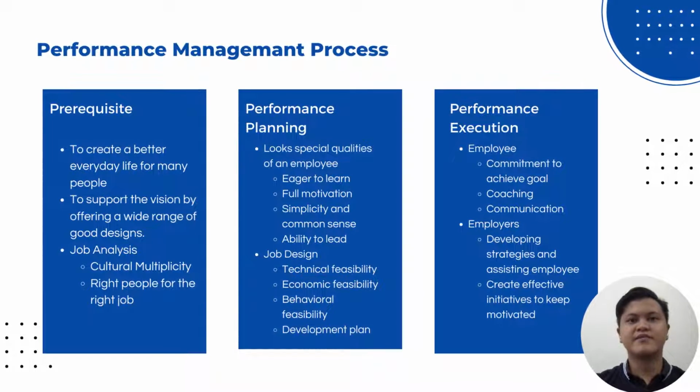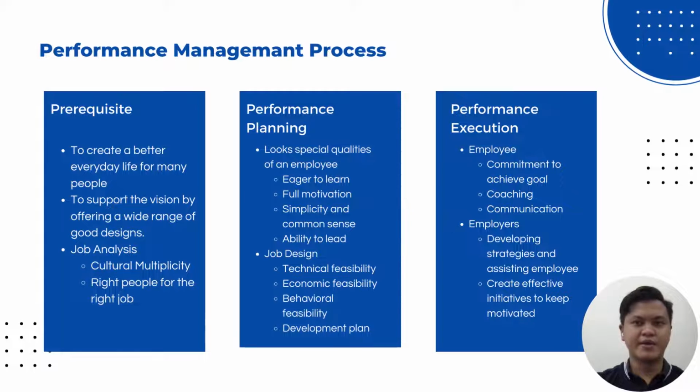Their vision is to create a better everyday life for the many people. Their business plan is to support this vision by offering a wide range of well-designed, functional home furnishing products at prices so low that as many people as possible will be able to afford them.